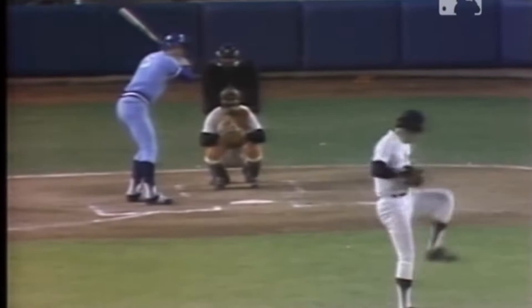Five hits for the Royals. The extraordinary becomes ordinary. The pitch, called to right field. Base hit for George Brett. And he continues to wear out Figueroa. It's off the wall, and Brett goes into second standing with a double.